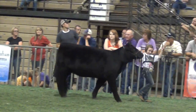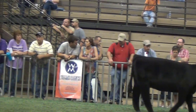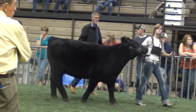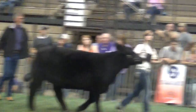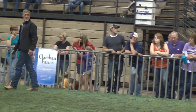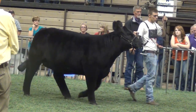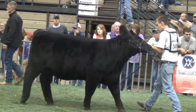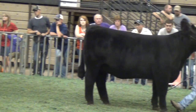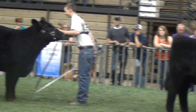Now in view is the Division II champion by Chauncey Clark, entry 217, very attractive female. Our Division III champion is now in view, shown by Lauren Snodgrass. Division IV champion, shown by John Heaton, very powerful female, very deep bodied, very attractive on the profile, big bone. Really impressive female from the side.